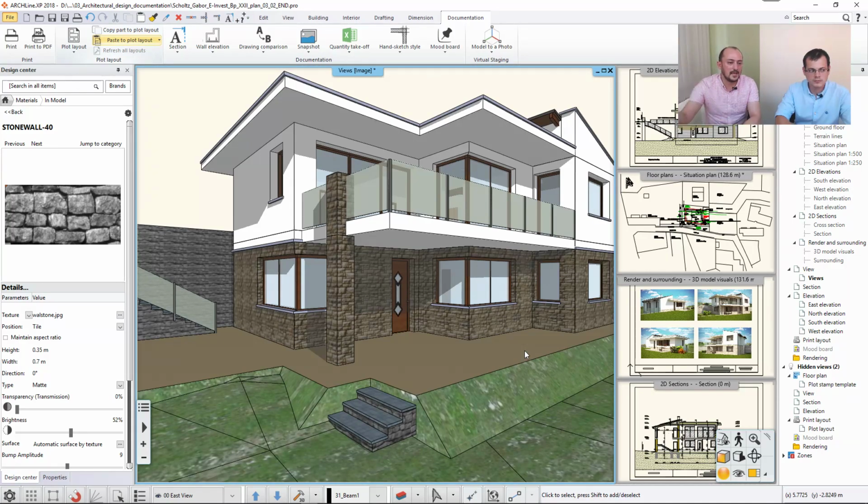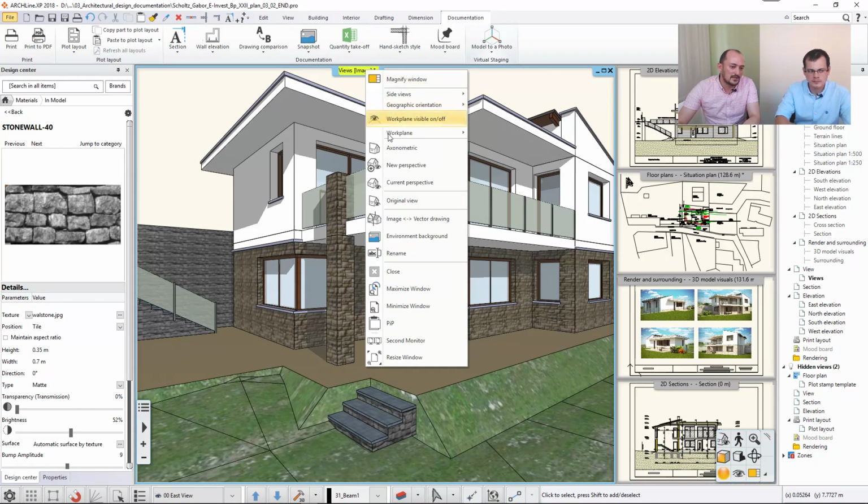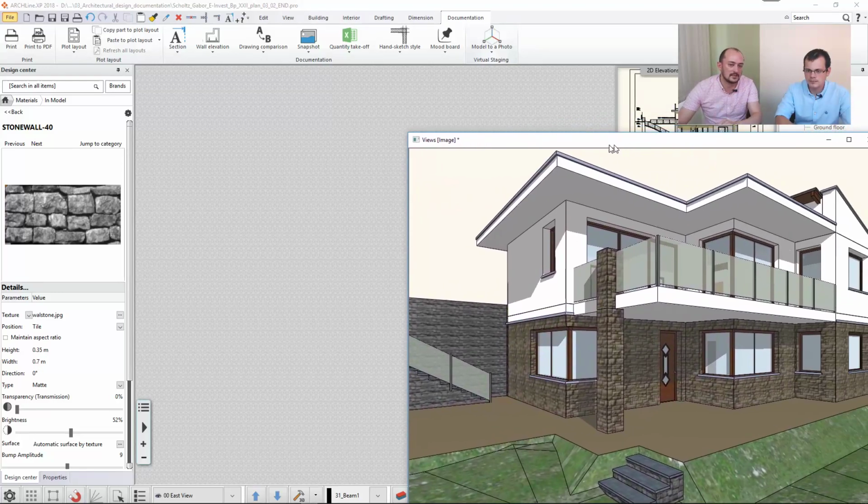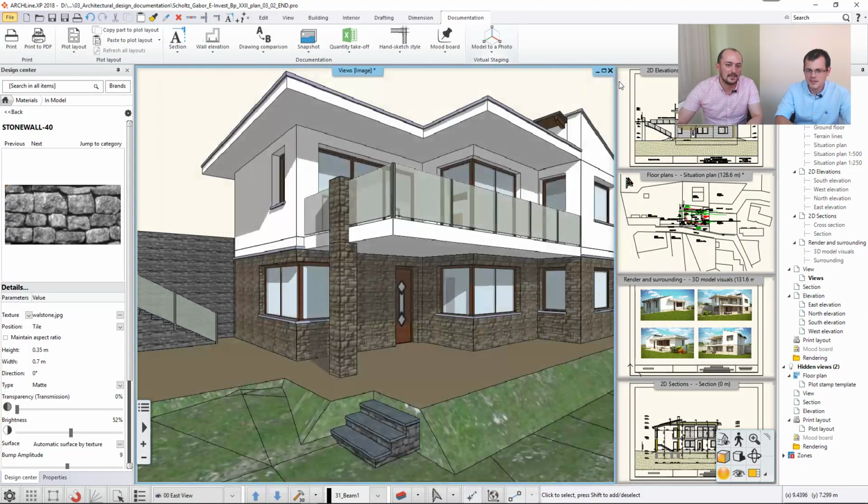And if you have a multi-monitor system, which we have here, we cannot represent how it works, but we can show you how you can detach a drawing and send it to the other monitor by using the second monitor option, which is this one. This way I can move it to the other screen, which now you cannot see, so I just move it back, and I do like that. But that's just the gist of it. When you close it, it just goes back to the normal version. That's what we wanted to show you regarding the documentation and tools of ARCHLine.